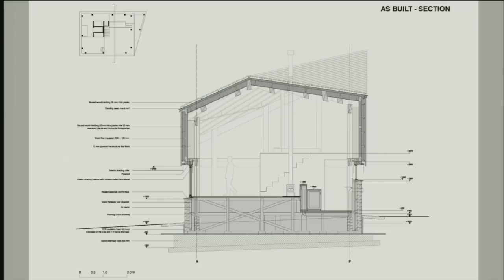The third thing we were trying to make tangible is this idea of material ecology and using materials with less embodied energy. In this section, you can see that we were using wood as the foundation for this house, which to our knowledge had never been done.